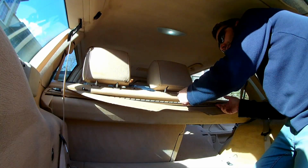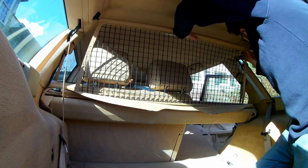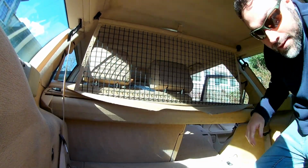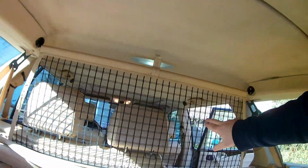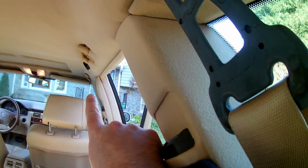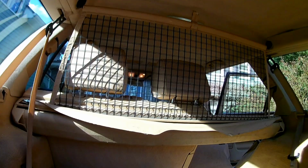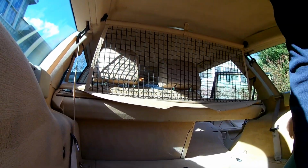There's a dog net in addition to the parcel cover, and it has even a second location, so you can put the dog net all the way up even if all the seats are down. So you put the seats down and then you can put the dog net up right behind the front seats, or if the seats are up in the back, then you can put the dog net up just in the cargo area. So if you have multiple dogs or one very large dog that just needs some extra space, you can put all the seats down and still have the dog net.